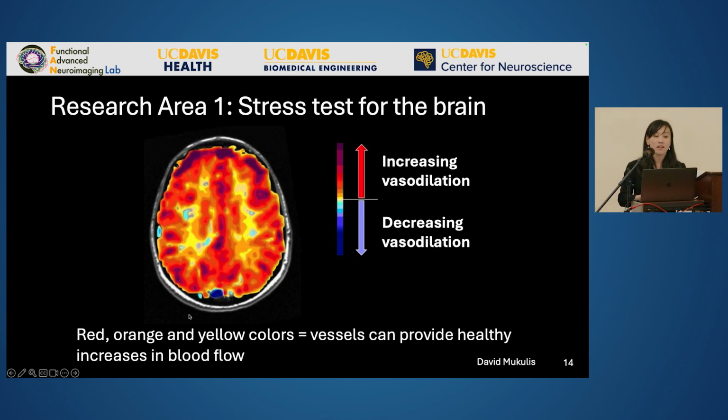So here, in this color map, the red is indicating responses of the brain that are able to dilate vessels in response to a stimulus in a healthy way, whereas the darker colors are where they are less able to dilate. And in order to understand what's actually happening when you give a stress test, I would argue we need to quantify. We actually need to measure it.